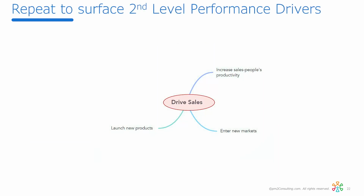Now, from there, we want to begin surfacing the second level performance drivers. And the process is the same. Now, you might want to include the next level of leadership down for this conversation with that little bit more detailed knowledge of the organization and current activities. And we're going to say, how are we going to increase salespeople's productivity in this case? And let's say there's three things we're going to do.